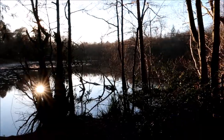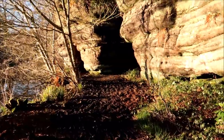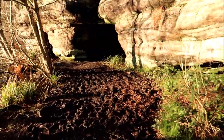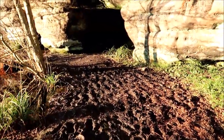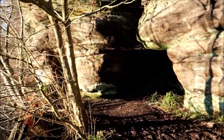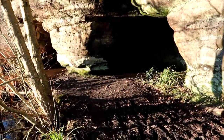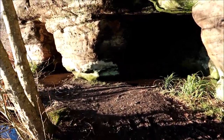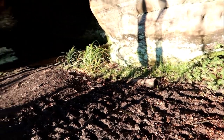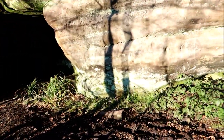So I'll be back in a minute once I find them caves. I think I've found it, it's here. It wasn't too far away from where I came from, over there. I'm not sure if this is actually it. No, it doesn't look like what I was after. What I was after sort of went downhill, down into the ground quite a lot. It's so boggy here. Might be across there.